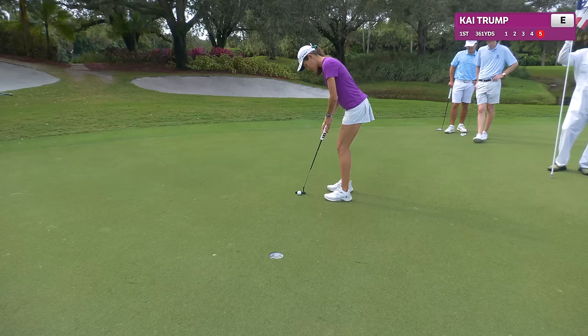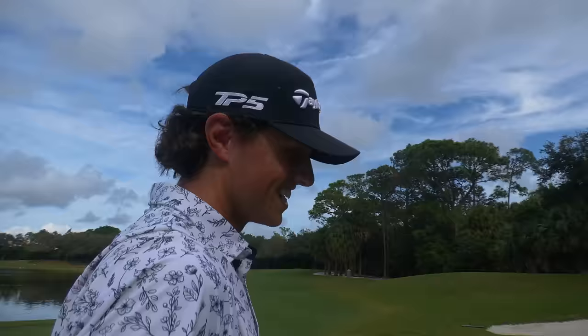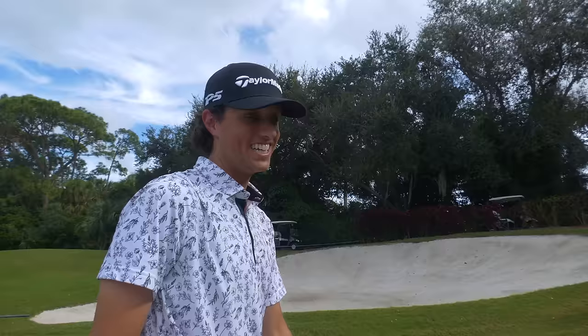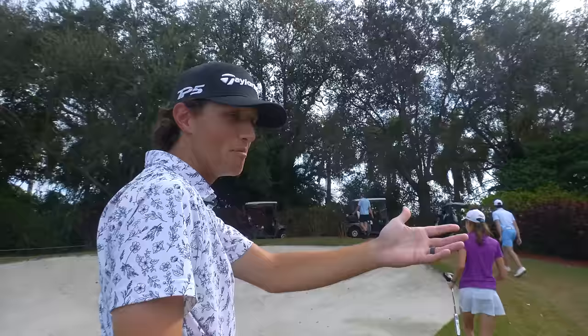There we go. Good finish. All right, next hole, we've got to make a birdie or a hole-in-one. Kai hit a great shot. I'm telling you, these greens are so rock hard and fast out here. On normal greens, her iron shot would have been like 2 feet away. But because we're out here, it rolls off the back into the rough.